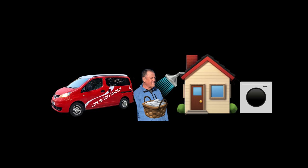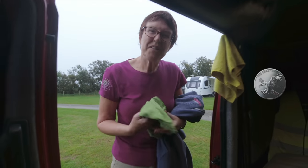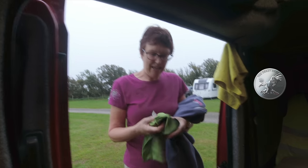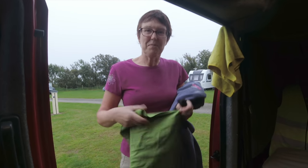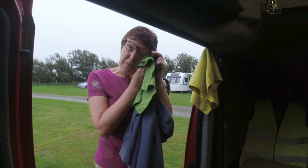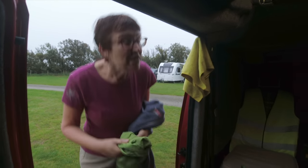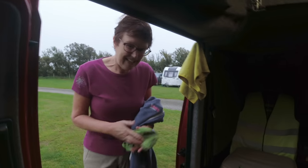The story resumes as Carol returns from her shower. You need tokens to operate the machine. Oh no. And you can only get tokens from reception. I assumed obviously something had gone wrong. So you brought the washing back? Yeah, it's up here. Thought someone had nicked it. No. They'd have to be desperate, wouldn't they?